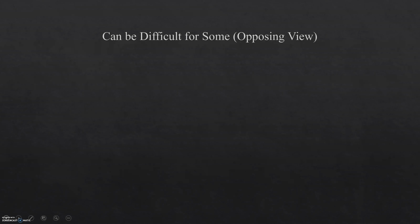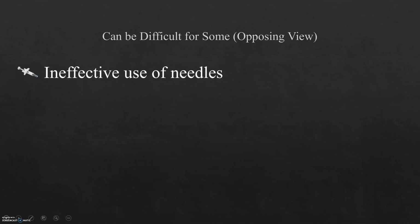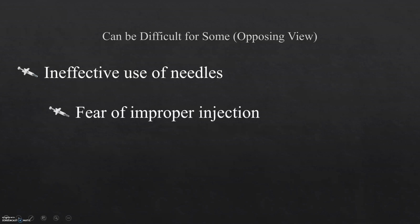The opposing view. Dupixent can be difficult for some. The ineffective use of needles is argued by many. There's also the fear of improper injection and the disposal of needles that brings to question biomedical hazard waste.